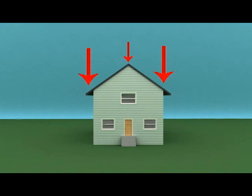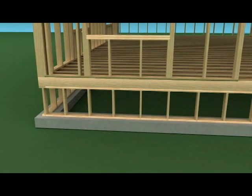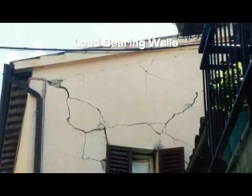Homes are built to withstand the downward forces and pressure of gravity. Their weight-bearing or load-bearing walls give them their structural integrity. Damage to a load-bearing wall during an earthquake can cause floors to sag, finishes to crack, and the entire home to collapse.